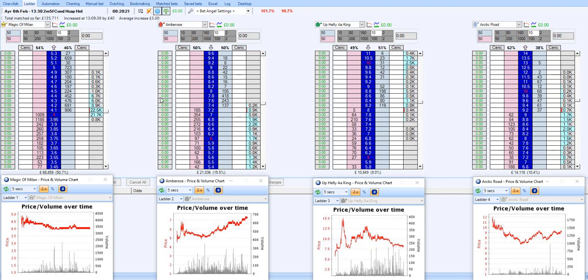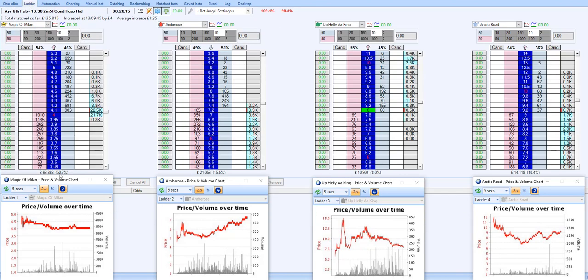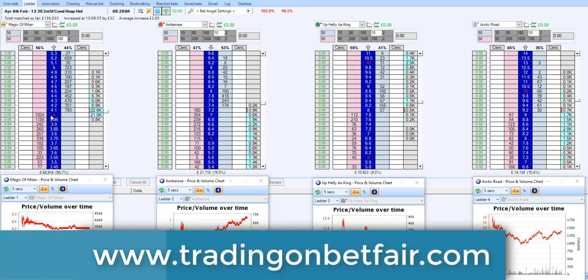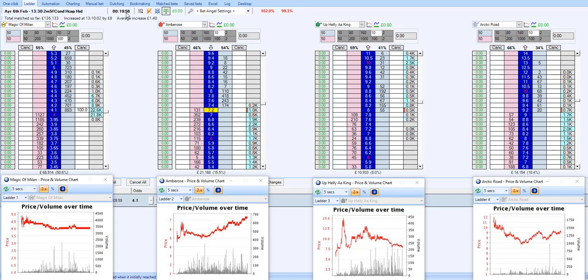The market's still growing, but there are a lot of horses here, and the favourite has over 50% of the market, which is a very large amount. So that is clearly a lot of money being matched here, and potentially a lot of support for this horse. So I'm going to pop in a £100 trade here. This is obviously a very long-term trade.